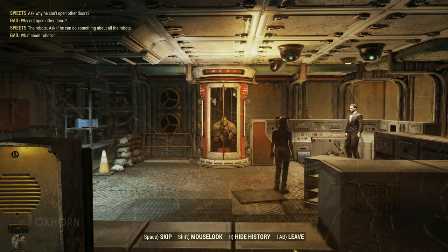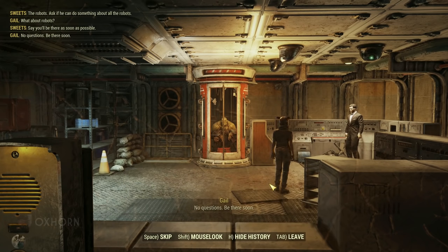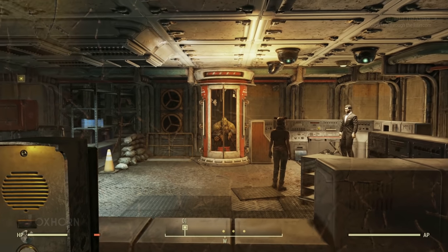They're automated security countermeasures in case of a breach. Anyone not on the list of approved personnel is subject to lethal force. And with no way to access said list, I'm afraid you may need to disable them manually through lethal force of your own. Just keep in mind, you will be destroying government property. Say you'll be there as soon as possible. No questions. Be there soon.